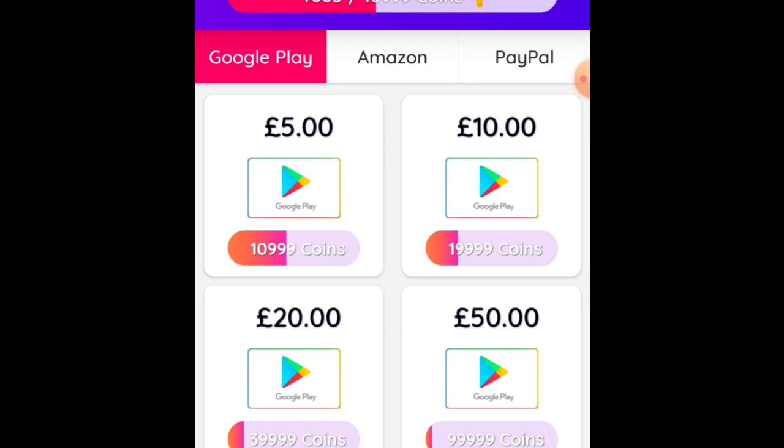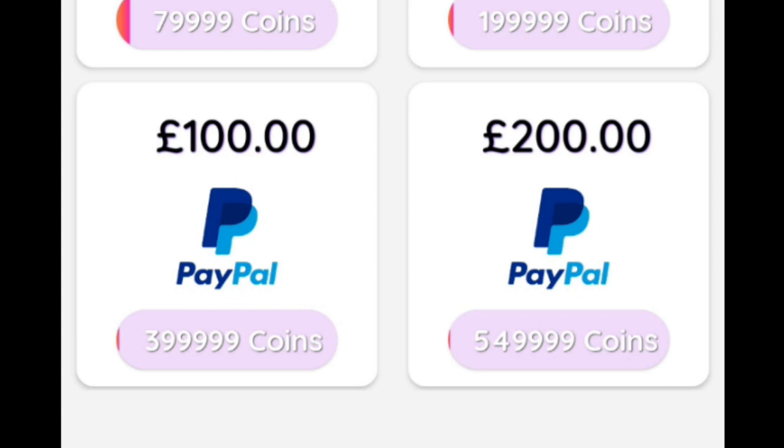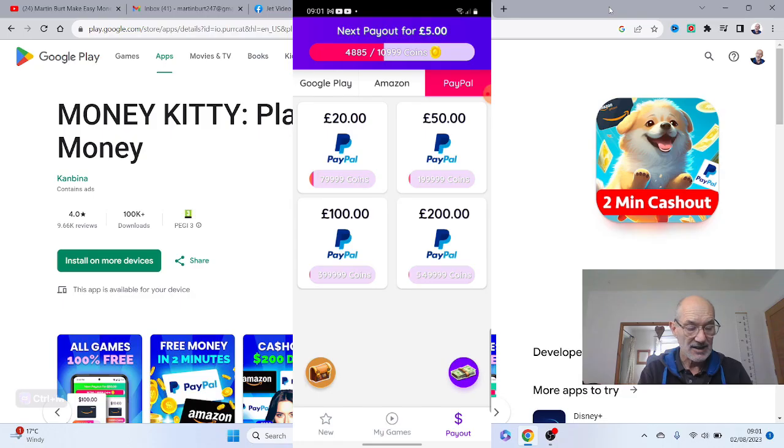If you wanted to withdraw PayPal, the first amount you can get to is £20. Okay, so it'll probably be about $20 if you're in the US or other countries. I'm in the UK, it's coming out as pounds. So I'm going to actually have to get to 80,000 coins to withdraw that £20. Now, obviously, if I wanted to get to the £200, I would have to get to 550,000 coins in a day.